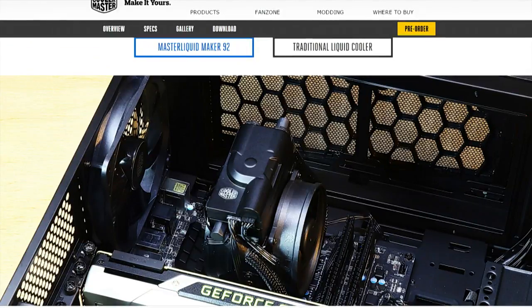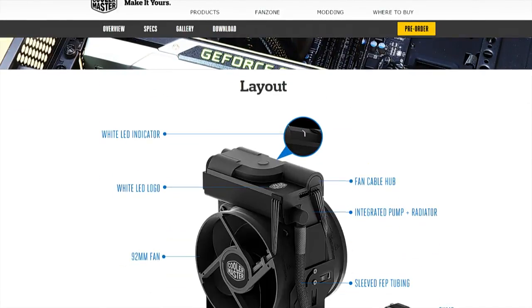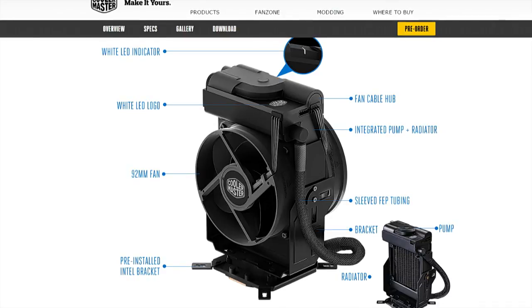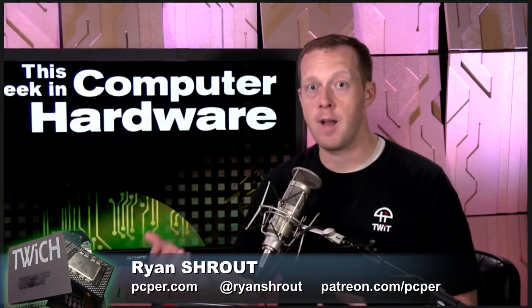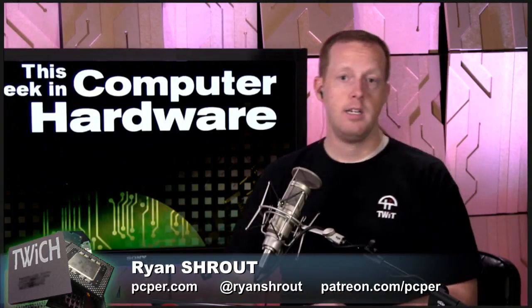I don't like that the radiator is smaller than a radiator that would mount to your 120 millimeter output, and the reservoir is smaller than it would be on a standard all-in-one water cooler. The cooling efficiency is going to be lower because of all of those things. And it's not so small that it wows me in terms of how much space it takes up. So I don't know. This is one of those things where I don't quite understand the need for it with all the other options that already exist. Well, somebody thought they could sell them.